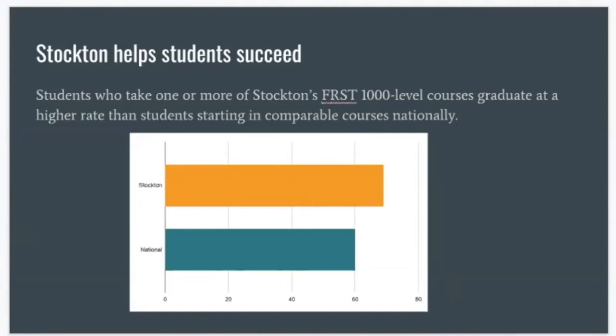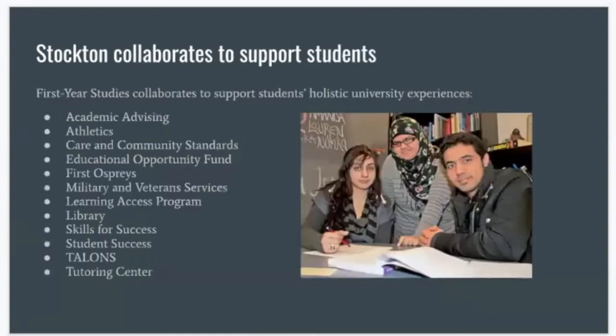Some of the students who don't graduate from Stockton have transferred to another school. So it's not that they all didn't graduate at all. They just transferred to another school if they changed their major or moved.